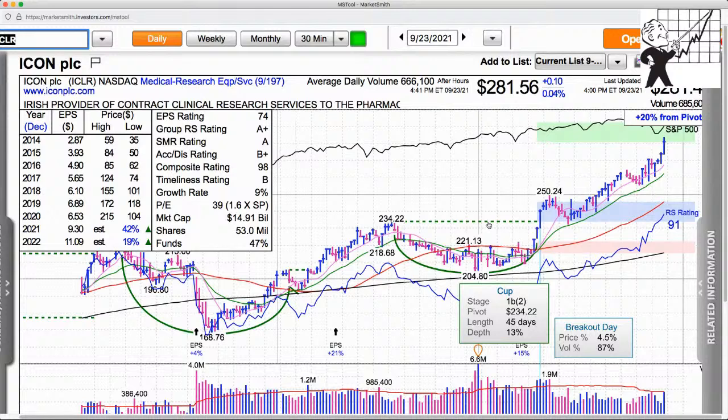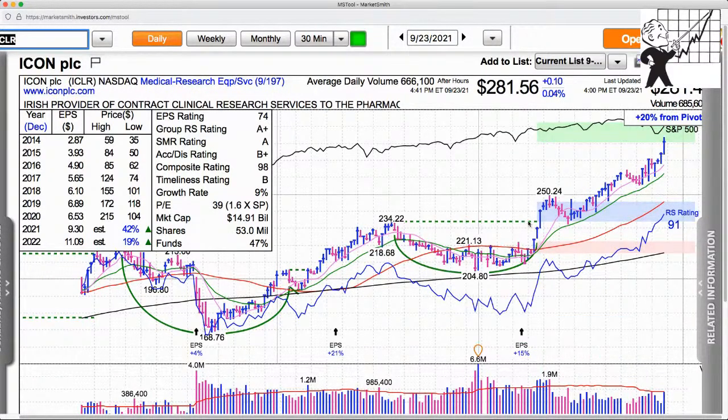That's the buy point. That's the first stage cup, and the pivot on this is 234.22. Currently, we're at 281.56. Well, what does that mean? It's always best to try to buy a stock, if you're entering the position for the first time, within 5% of the pivot. And unfortunately, we're far above that. So here's what I would recommend with Icon. I think it's a great stock. I think it's set up well, but I wouldn't buy it. The reason I wouldn't buy it is because the stock is extended.